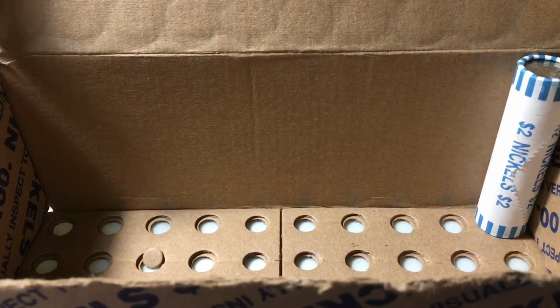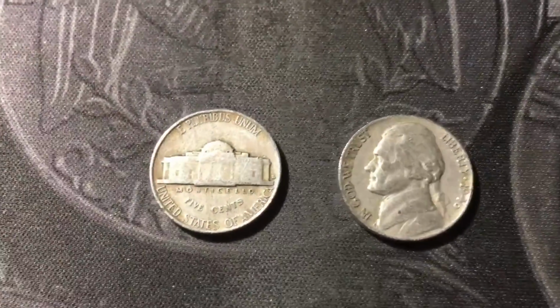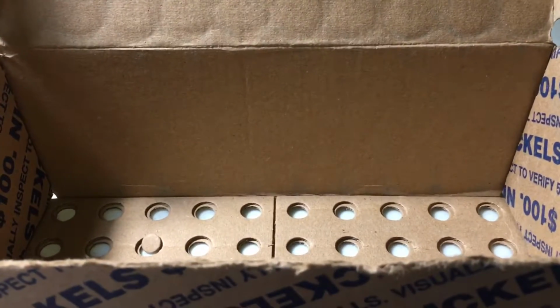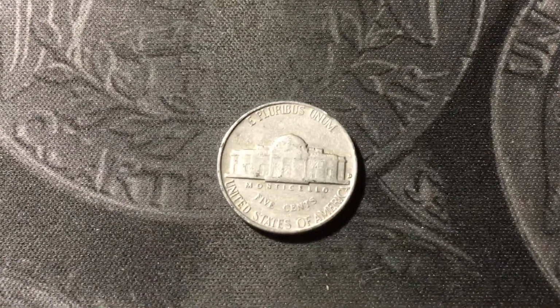Next roll, roll 49, and we have a couple more nickels from the 40s. First is another 1941, but this one's from Denver. Then we have a 1946 out of Philly. Last roll of the box gave us one last find, and it is a 1955 out of Denver. Now let's go on to the wrap-up.